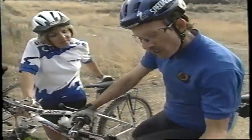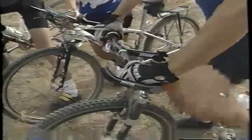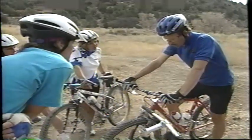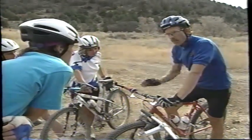What we saw happen with Kent was his front wheel got turned a little bit, and then his bike leaned to the side a little bit, and when that happened, with the front brake still on, it caused his front wheel to wash out. So when you're using your front brake, it's important that your bike not be turned and that you be straight up and down.